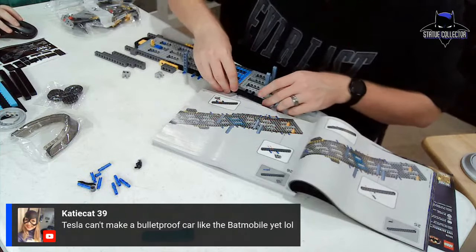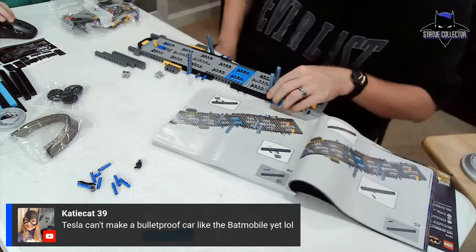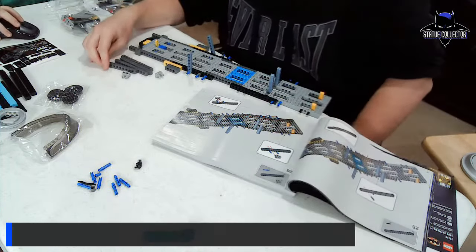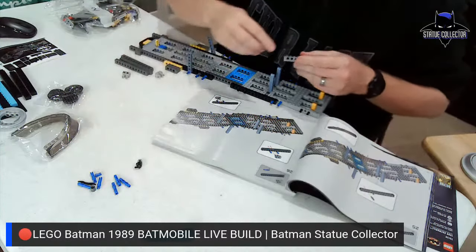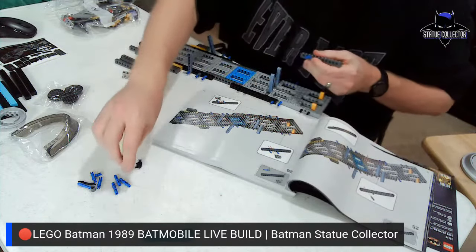Tesla can't make a bulletproof car like the Batmobile yet, lol. Yeah. Well, do you keep saying lol? Well, look. It's LOL. I don't care. Do people pronounce it lol? I think you're crazy. But we've known that for years.